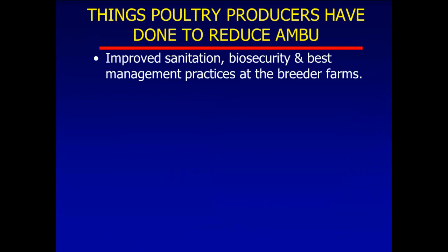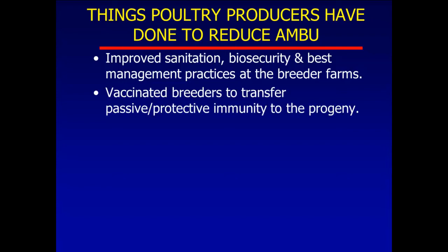Some of the things that poultry producers have done to reduce antimicrobial use are things like improved sanitation, biosecurity, and best management practices at the breeder farms, because in the case of poultry, everything starts with the breeder. We have to start with a clean hatching egg to be able to produce a clean baby chick or baby poult. The breeders are vaccinated fairly intensely, or hyperimmunized, to transfer passive or protective immunity to the progeny, especially against diseases that are common in the industry and that are immunodepressive or immunosuppressive. If we keep the immune system healthy, hopefully the chickens, given the proper environmental conditions, feed, and water, won't get sick.